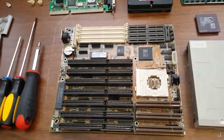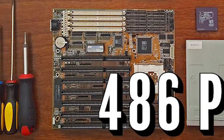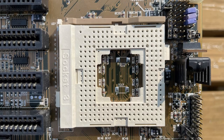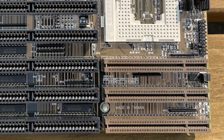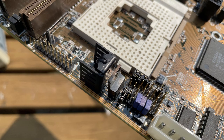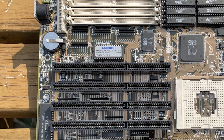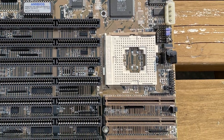You've probably seen this exact same model board on some other channels, such as LGR's Woodgrain 486, and there's good reason why. It supports up to a 50 MHz bus, it has 4 72-pin memory slots, 3 VLB slots, a standard CR2032 RTC battery, and has support for 3-volt CPUs. I've never come across stability issues on this board, no matter what I put in it. A really good find for $20 on OfferUp.